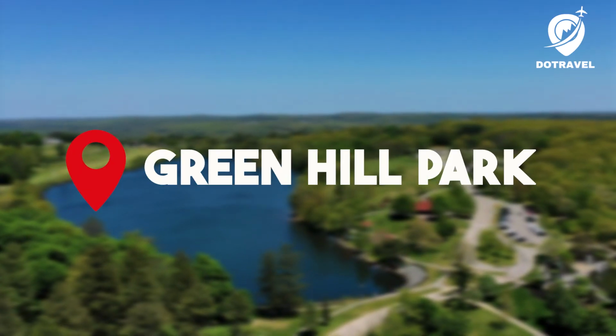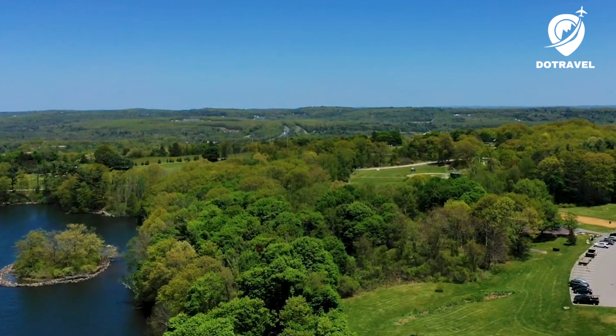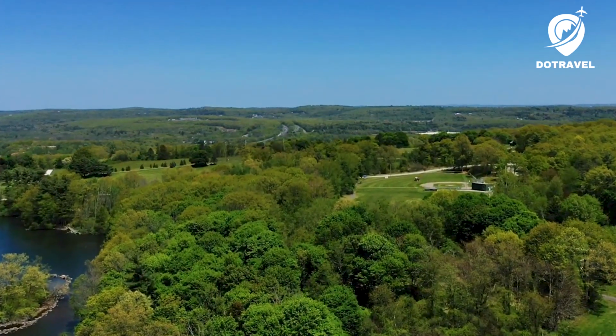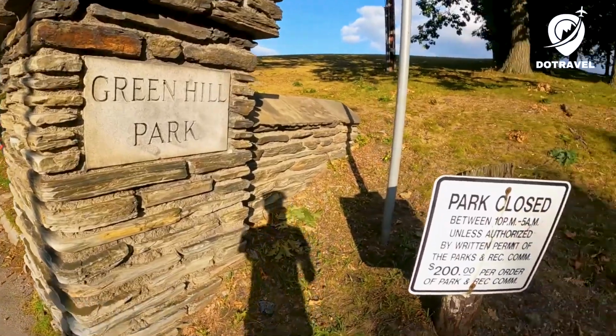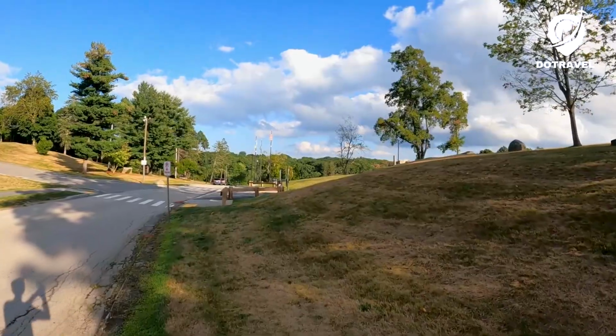Begin with number 1, Green Hill Park. Covering an enormous area northeast of downtown is the peaceful and picturesque Green Hill Park. By far the largest green space in the city, its plethora of scenic paths and pristine playing fields offer up all kinds of exciting outdoor activities.